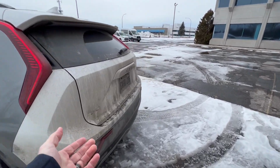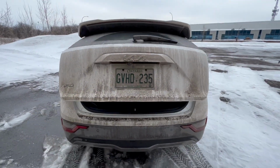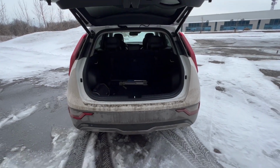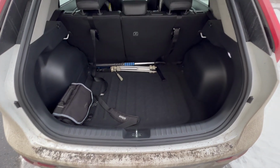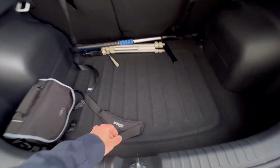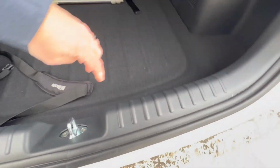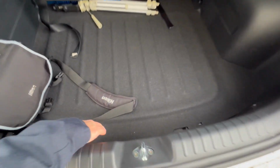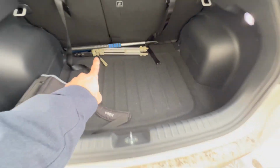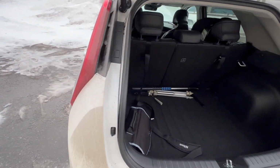So power hatch is kind of strange on such a small SUV, but you gotta explain the $50,000 price range. So this opens up to 645 liters of boot space, if I'm not mistaken. It's very usable, very accessible. There isn't much going on under here, although you could fill it up with those things if you wanted to. It's very deep, actually. We did the Costco run, and everything fit. It was quite nice, admittedly.